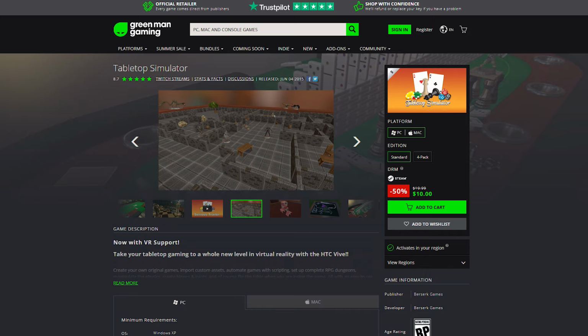But Tabletop Simulator, easily one of the most recommended games for me. If anybody's like, hey, what game do you suggest getting as one of my first Steam games? I say Tabletop Simulator, because you're going to get so much gameplay out of it. It's an endless possibility of games as long as you have other people to be able to play with. So if you can get your friends to play this as well, and they're into board games, then do that.